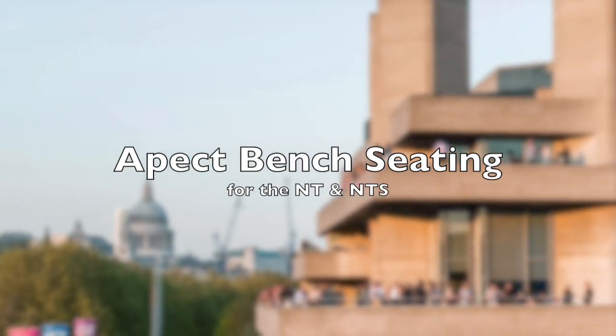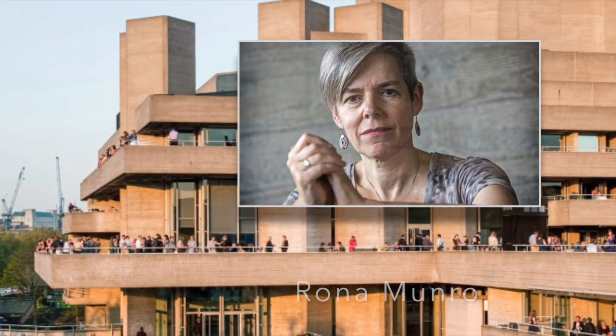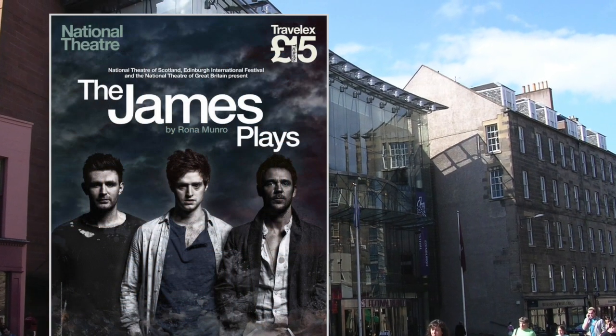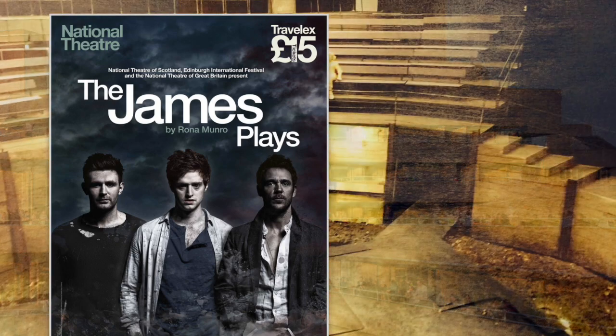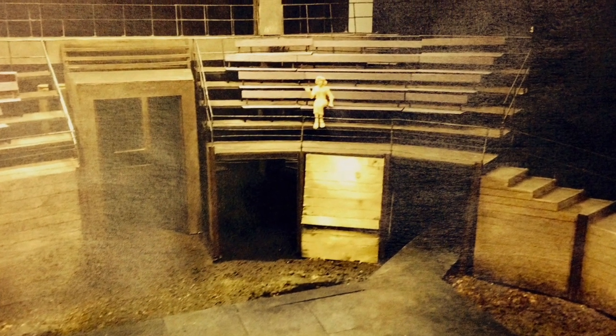Back in 2014, playwright Rona Munro produced a trilogy of plays to coincide with the Scottish independence referendum. Remember that? The James plays played at the Edinburgh Festival and then at the National Theatre in London. Designer John Bowser had 100 audience members on stage on twin structures looking back towards the auditorium.